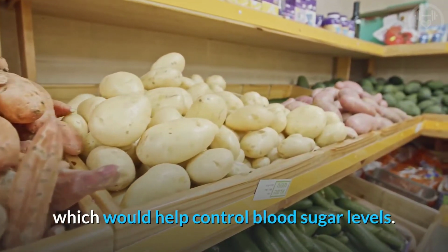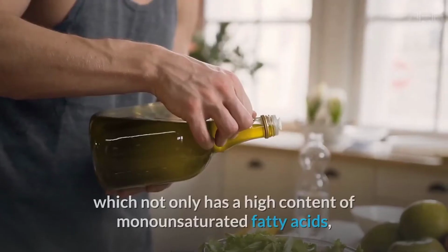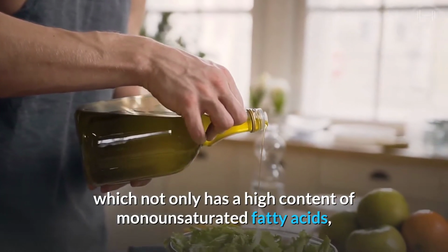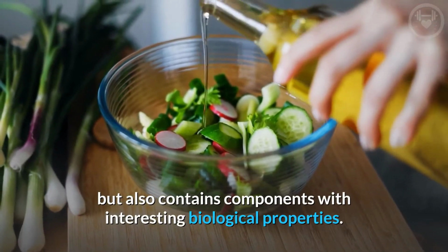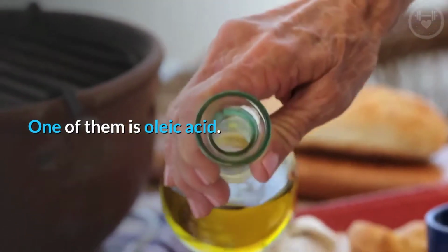sugar levels. 7. Olive oil, Olea europaea, is a functional food, which not only has a high content of monounsaturated fatty acids, but also contains components with interesting biological properties. One of them is oleic acid.